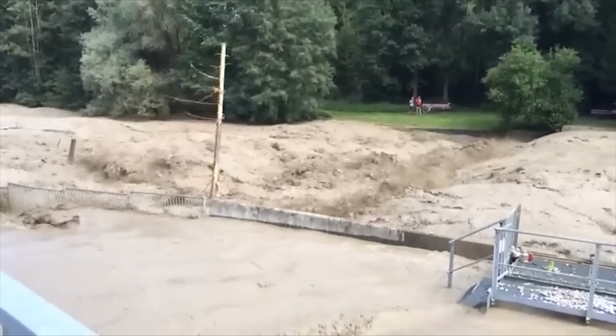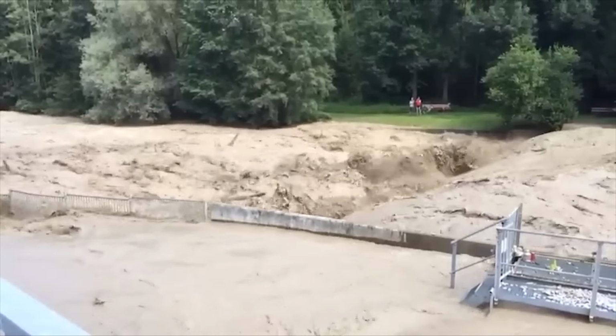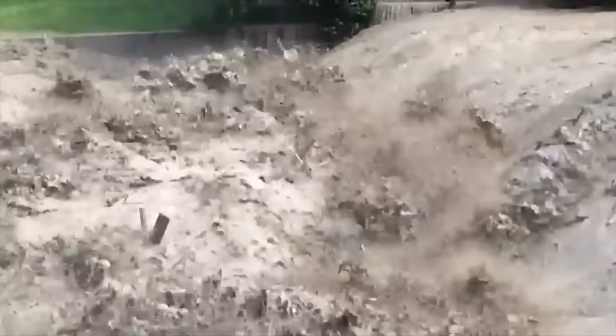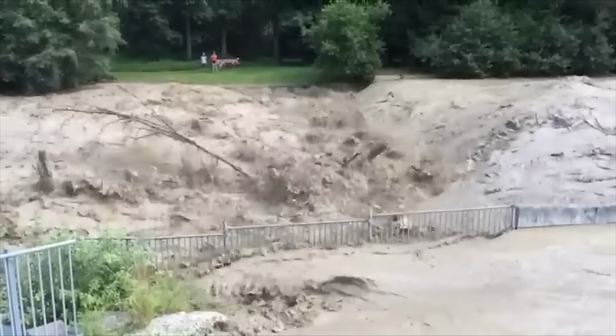When floods hit, water flows become practically uncontrollable. Just check out the speed of this current. It's terrifying to imagine what kind of havoc such a flood could wreak.